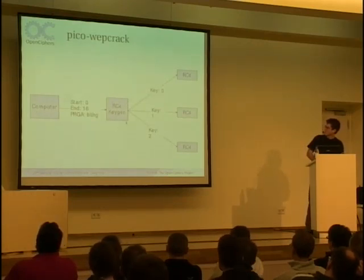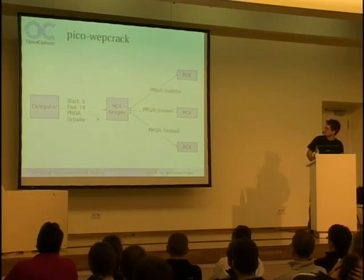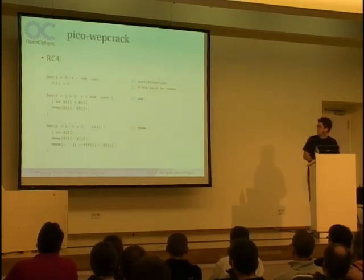Right now, with the card, all you have to do is tell it to start at this key, end at this key, and look for whatever PRGA you have. So let's say key 0, key 1, key 2. Key 0 is dude, beef, dead. None of those match the PRGA, so then we tried the other keys. It turns out that this one is the matching key, and that's the right one. So now we know what key it is.